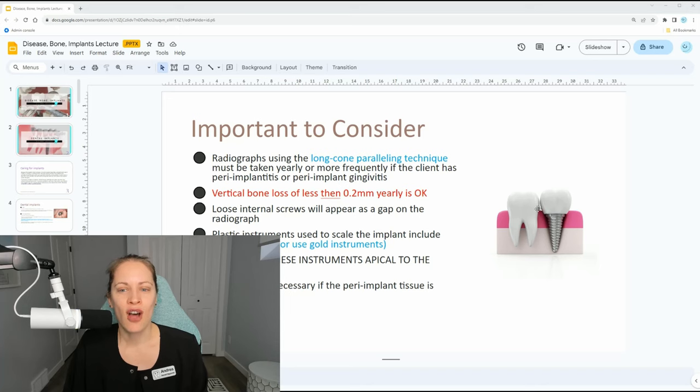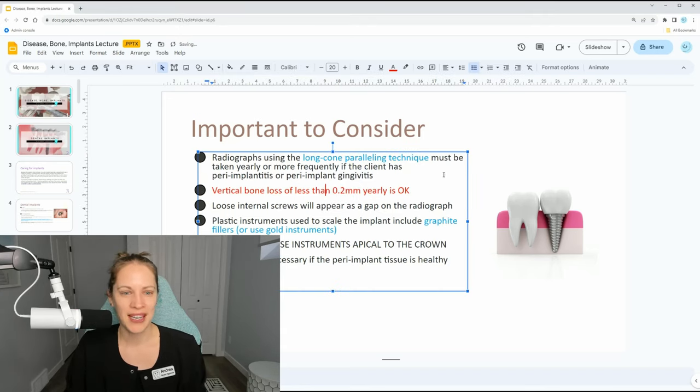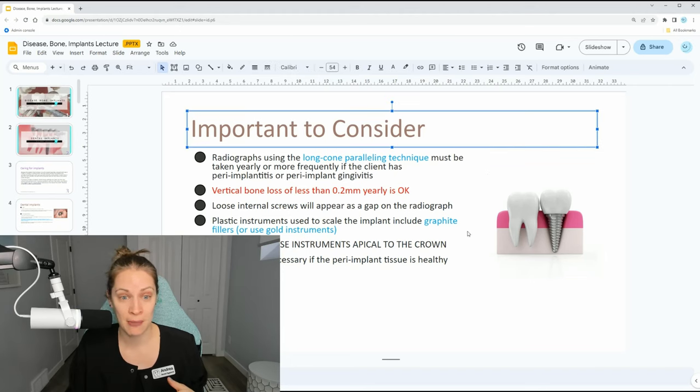But it's not normal to get bone loss anytime, but around an implant, 0.2 is more normal. Spelling mistake there, sorry guys. But 0.2 is like I can barely see it, right? So that's normal. But this question has been asked on the board exam before.